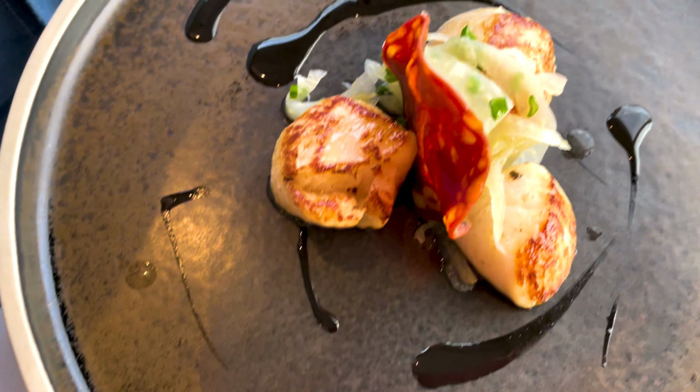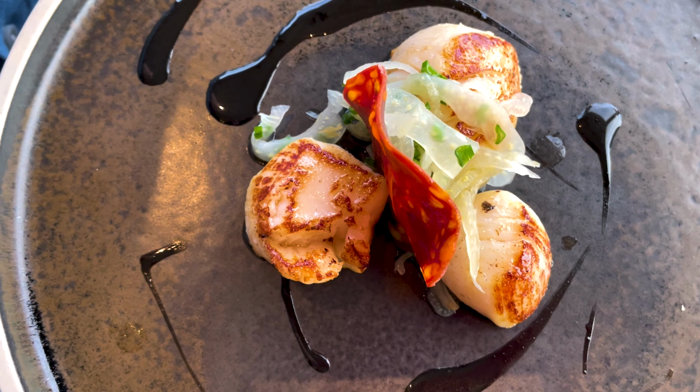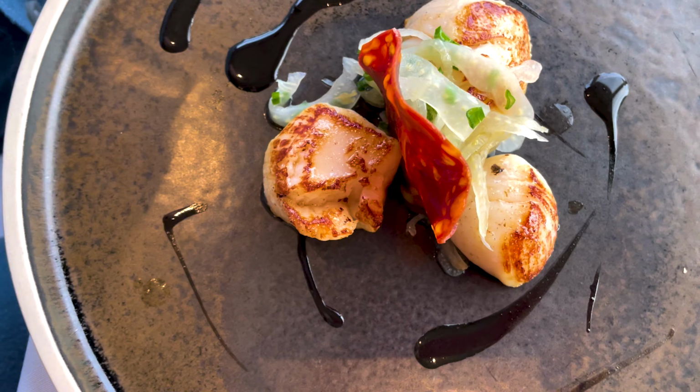I have the scallops, and I have the same beautiful view to my left at dinner tonight, and to my right at dinner tonight. The left is Portree and the loch, and the right is Mrs. Carnes.